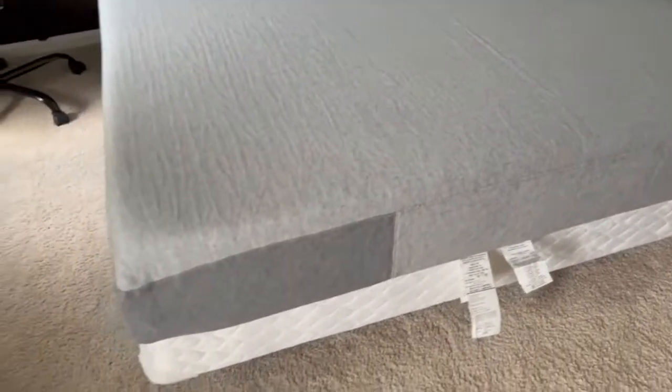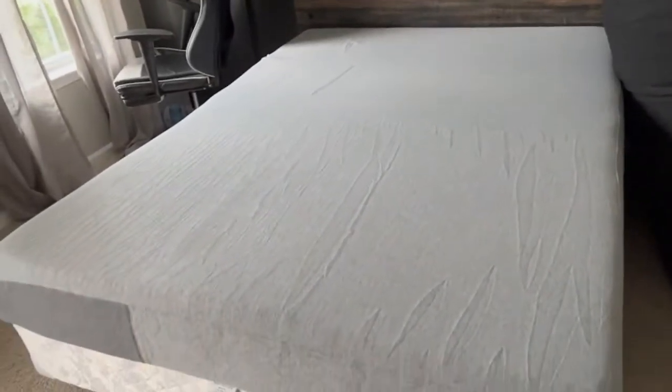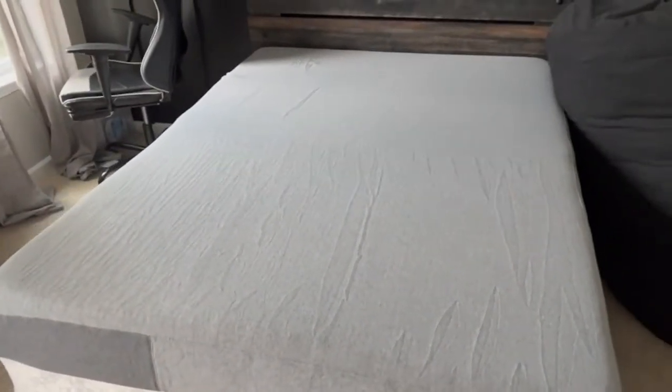And when I say it's insanely soft and comfortable, it totally is. From the moment you take your first sleep, it's going to be amazing. So I definitely encourage you guys to go get it. This is the Casper Element mattress, and what you're seeing here is the queen size, but you can get any size you want. Enjoy.